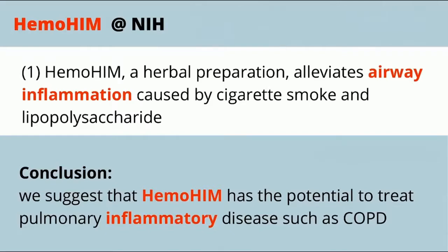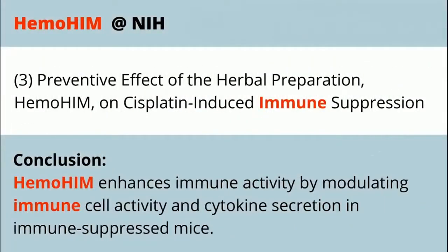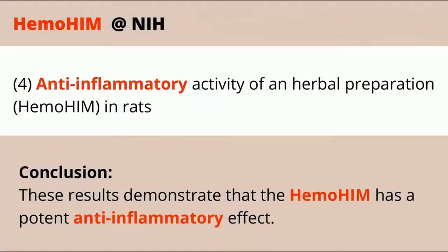Another one is a study on how it can mediate the dendritic cells. This helps with your immune response. Another cell, again, that modulates immune cell activity and cytokine secretion. So again, that's helping to boost the immune system's effectiveness. An anti-inflammatory effect affects a lot of different types of inflammation that might occur throughout the body. That's pretty prevalent, a result of allergies, diseases, bad diets, things like that.